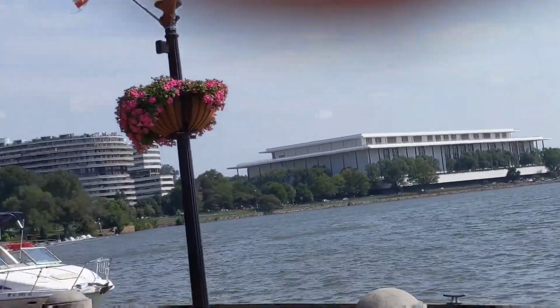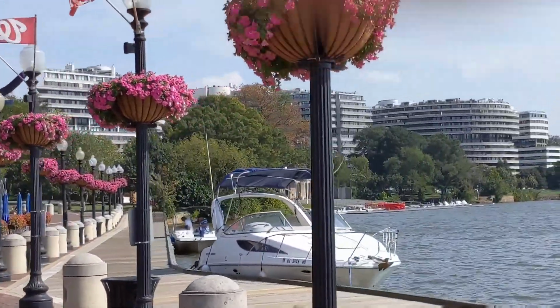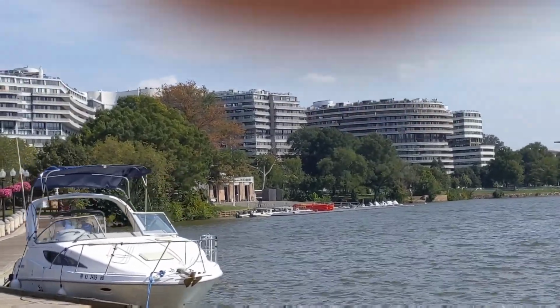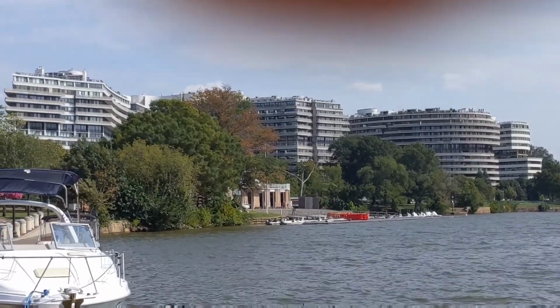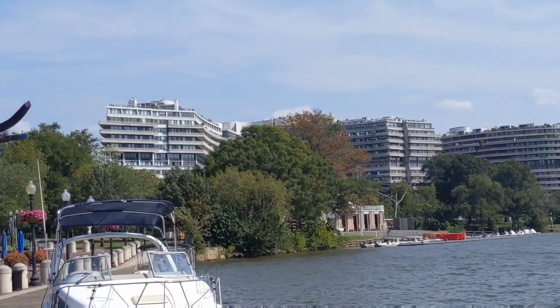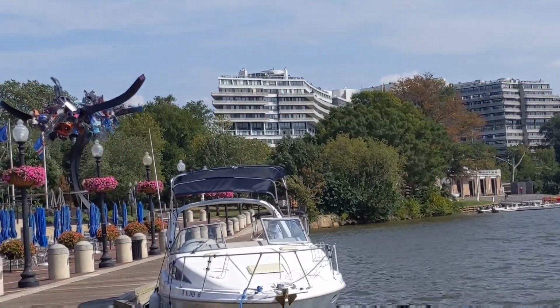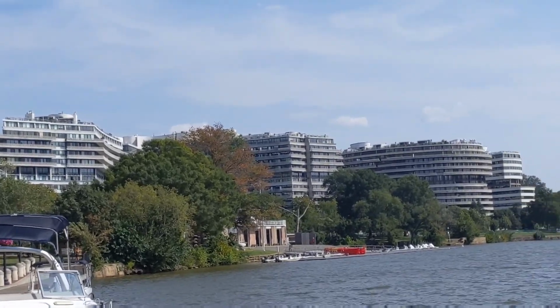Kennedy Center. And in front of you over here is the famous Watergate Hotel. And what was Watergate? Anybody out there answer that? Richard Nixon, the plumbers, G. Gordon Liddy, all those guys who broke into the DNC headquarters. Look up Watergate, the Watergate Affair. And that's the Watergate Hotel.